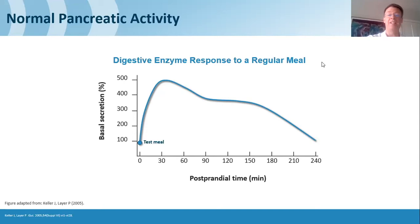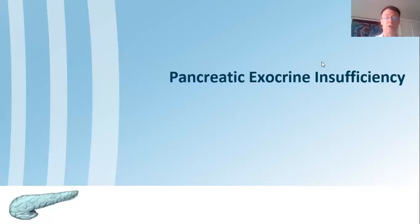And they come up over about 30 minutes, they hit their peak, and then they decrease over about 3 or 4 hours, and then they'll stop altogether. If you eat another meal, they'll come again. And so they react a lot to both eating food and the nerves that tell you that your stomach is starting to work.